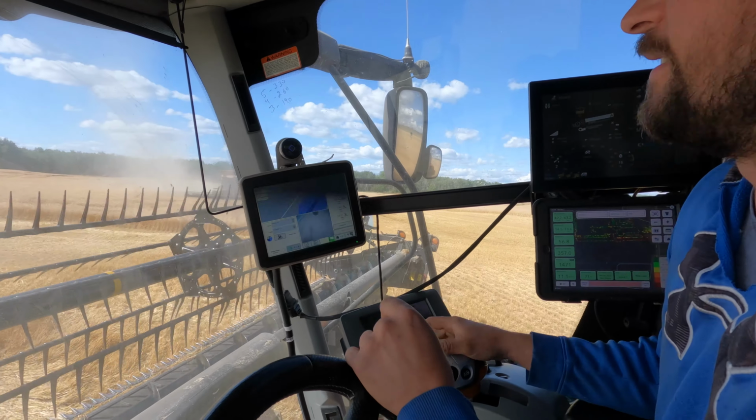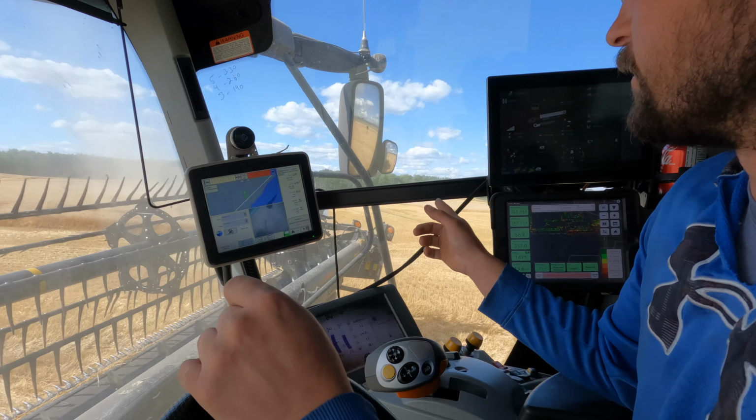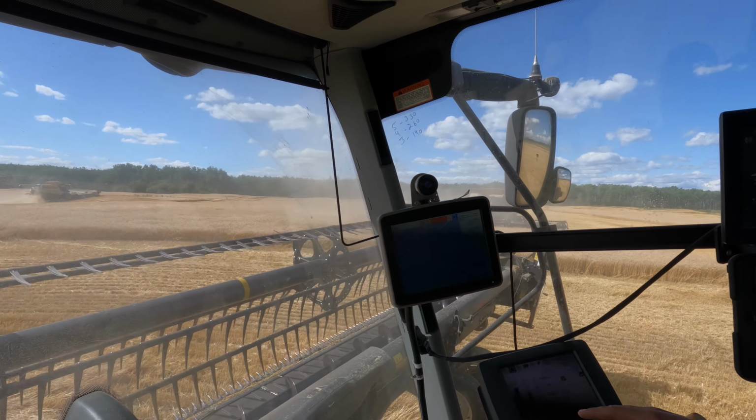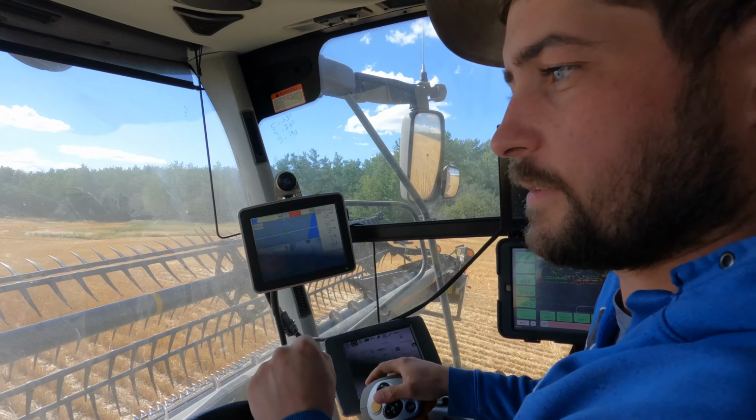So who's your fellow combiners today? We have my Uncle Mark on the right, my cousin Claude over there, and my brother Paul is behind us finishing up a small piece.